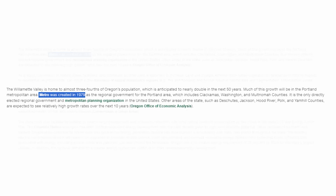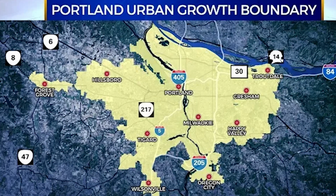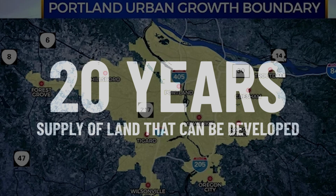So in 1979, a regional government called Metro was created by Portland voters, and one of its responsibilities is to manage the UGB in 3 counties, which are Multnomah, Clackamas, and Washington County, which basically covers all the Portland metro cities. There are about 24 cities included within those 3 counties. Now, these urban zones are required to adjust their UGBs every 5 years to maintain a 20-year supply of land that can be developed.